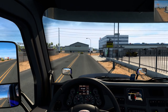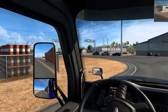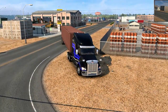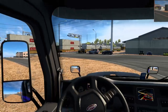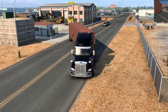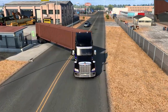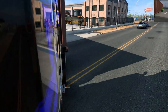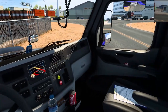Now we're gonna have to pull it up toward that road right there. We're gonna have to back it. Like this right here, we're gonna have to pull it over this way. Pull up a little bit. I don't have a tracker, guys, so I have to do the best I can on some of these backing locations.